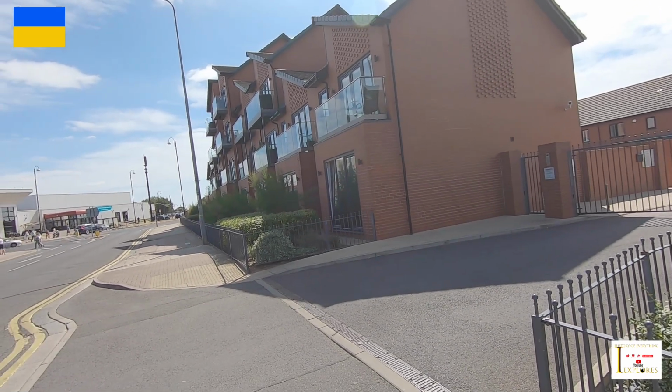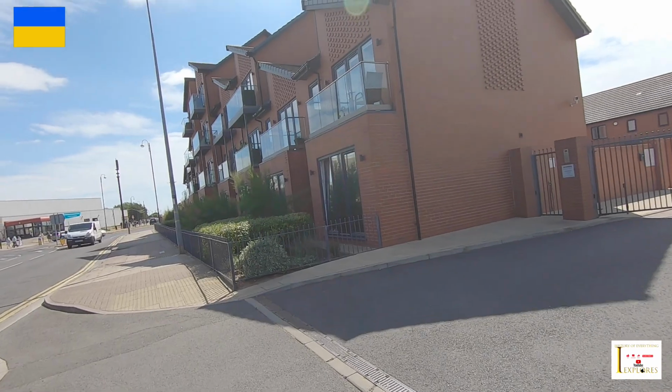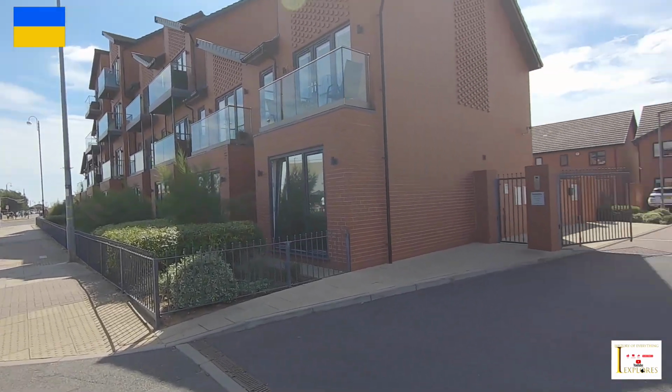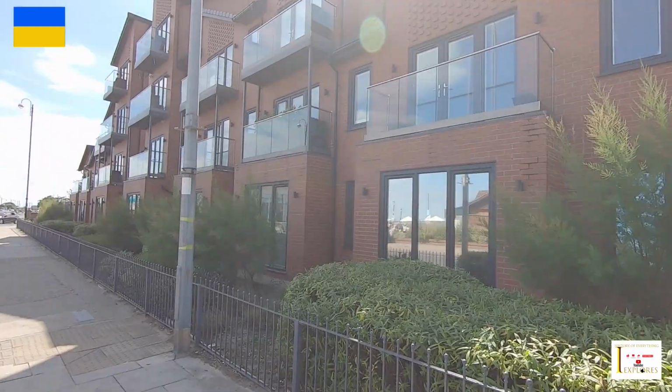After it was refurbished in 1947, it reopened, but it changed its name to the Winter Gardens, and it was sadly demolished in 2007, and this is what's in its place. So there you go, let's move on.